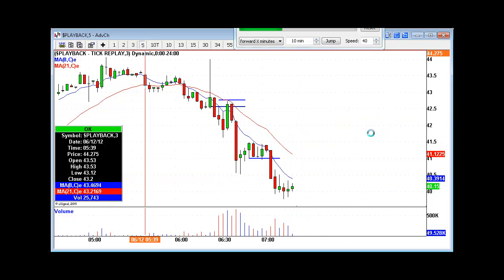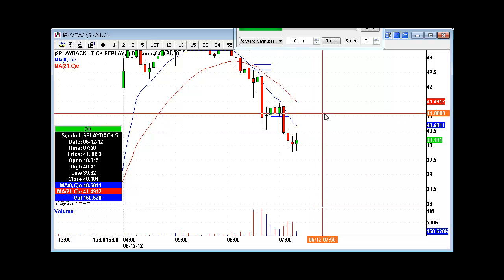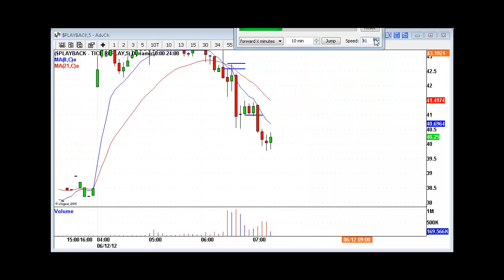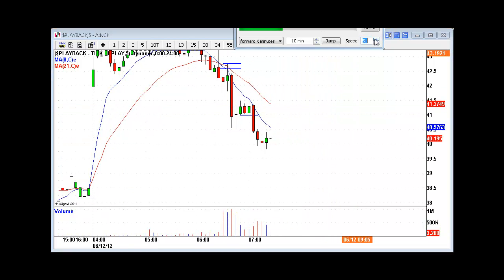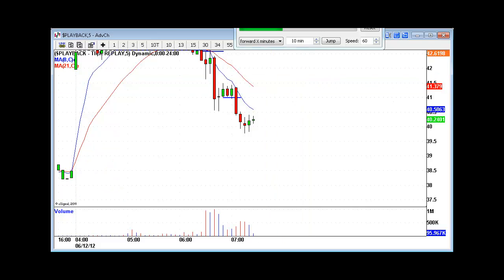Let's go back to the 5 since most of our transactions were on the 5 earlier. Speed it up some more. Video's running kind of long. So again, we want to see a pullback test.